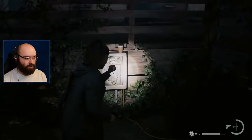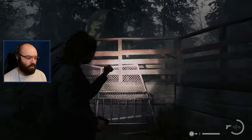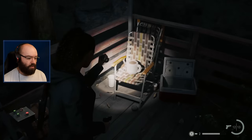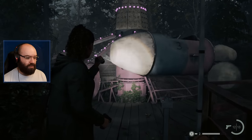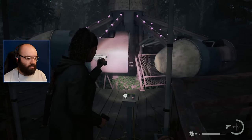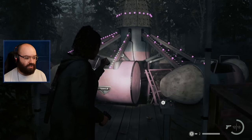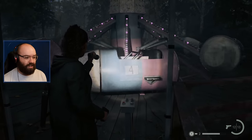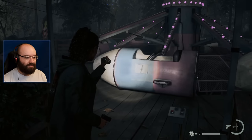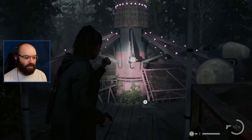Okay, Espresso Express. Let's see what we're doing here. There we go. Now I just need to stop it in a position that will let me get to that circuit board down there. Oh, I see. Okay, so I need to get it where there isn't a... Okay, this is gonna be fun. I need to get it to stop. I'm gonna love doing this. Alright, I need to see how many cars it takes for it to stop.